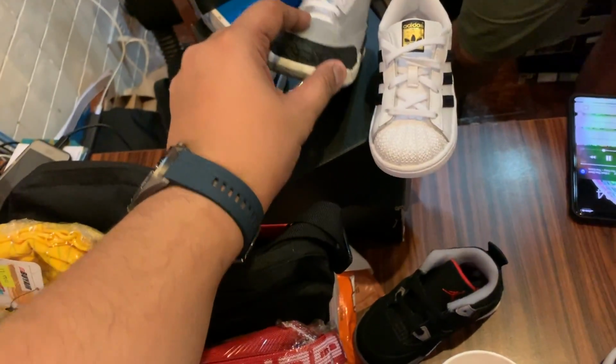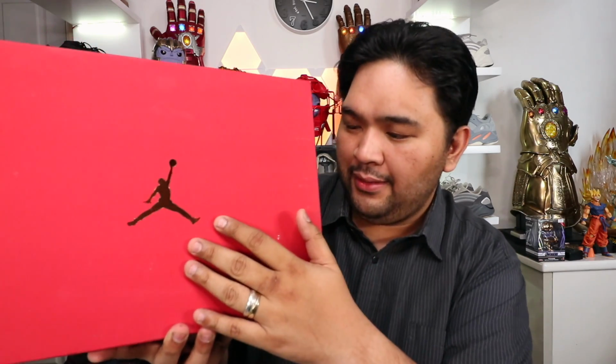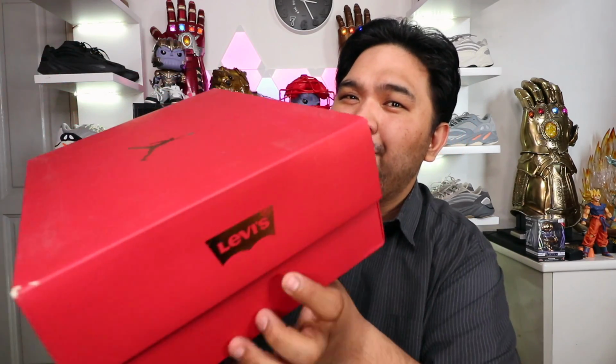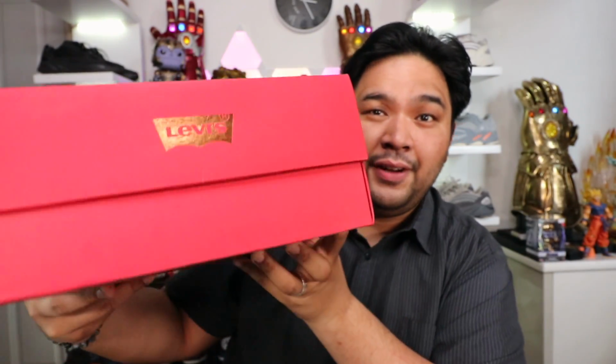So what did we end up copping? As you guys can see, whatever I bought comes in this red box with the Jordan Jumpman logo in gold embossed at the top. And this is probably the tip already, it says here Levi's. And then it says here Air Jordan 4 Levi's denim in black. So let's pop the box open together now so you can see what I bought. Boom! I ended up copping the Jordan 4 Levi's black denim.